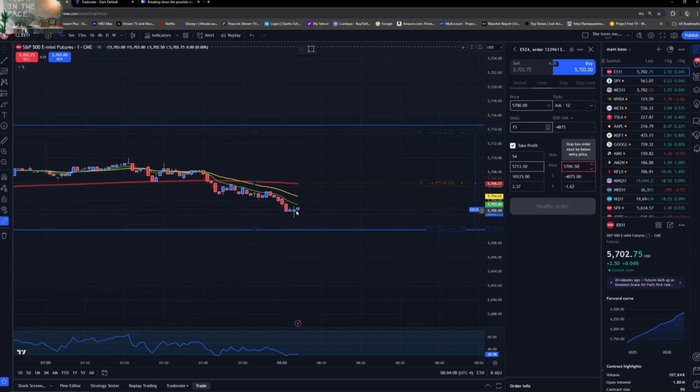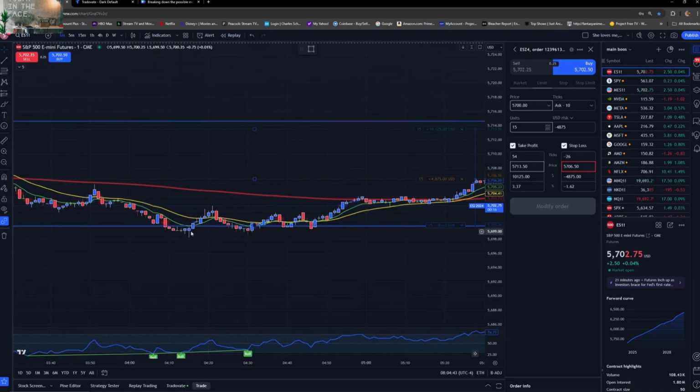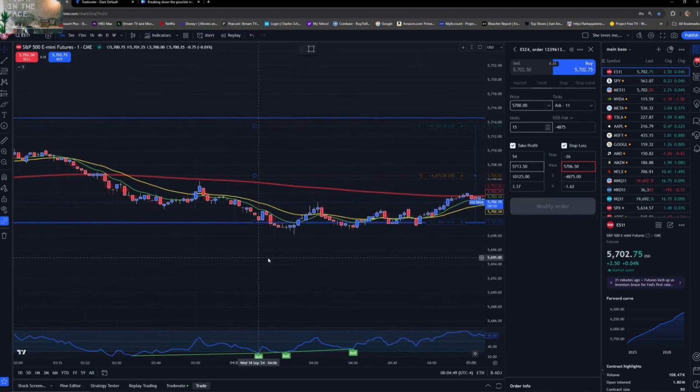Okay, we're creating some consolidation right here towards the downside. That'll give us a little bit more of a push down. So we wicked out this area, but we couldn't break through this area really, so that is a strong level of support right there. Good to know.